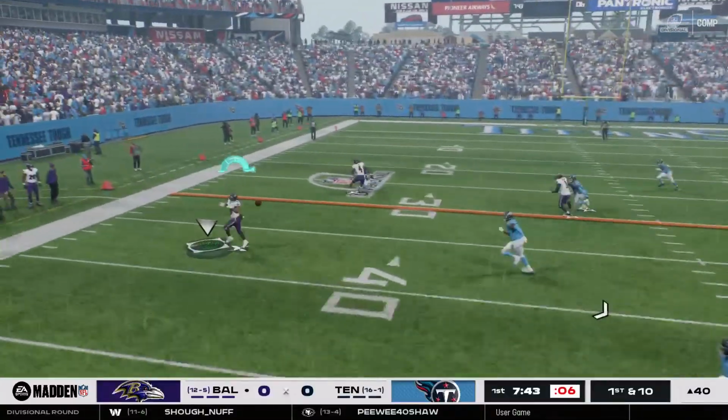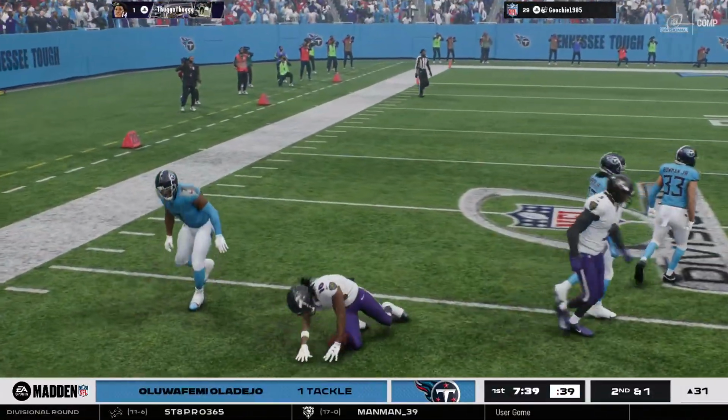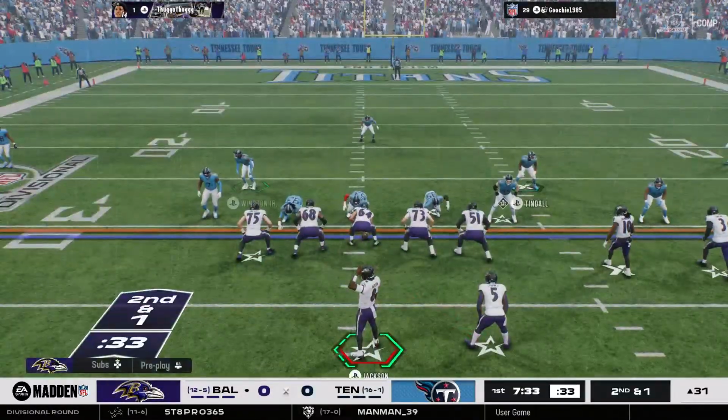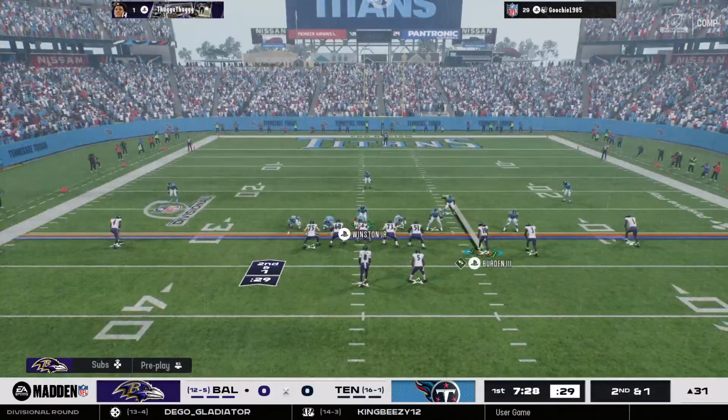Jackson looking to throw right away. Has him on the quick hitter. And he's stopped at the 31-yard line. Moving quickly, trying to get set. A gain of 9 brings up 2nd and 1 at the Titans' 31-yard line.